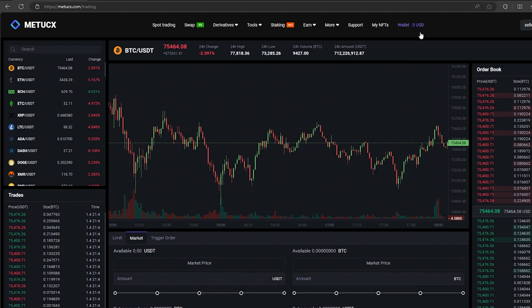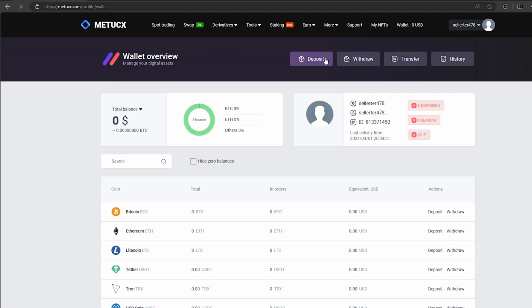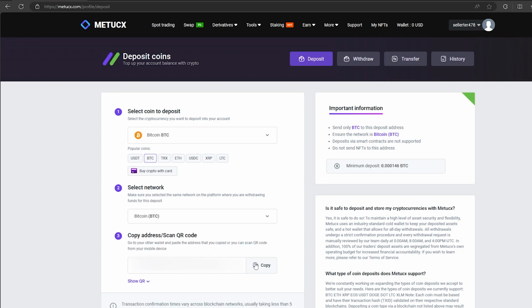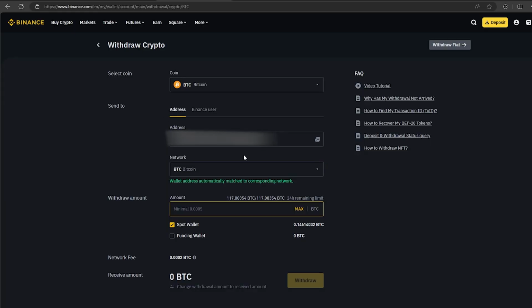After this, we need to top up our Bitcoin balance on MEXC. To do this, go to the wallet and click on deposit. Here, select Bitcoin in the list and click Show Address. Now you copy this address and go to Binance, paste this address here and enter the entire amount.